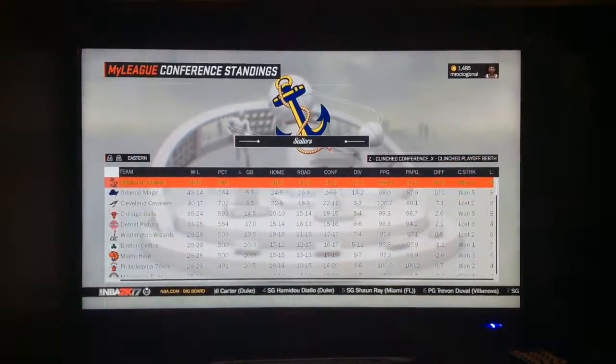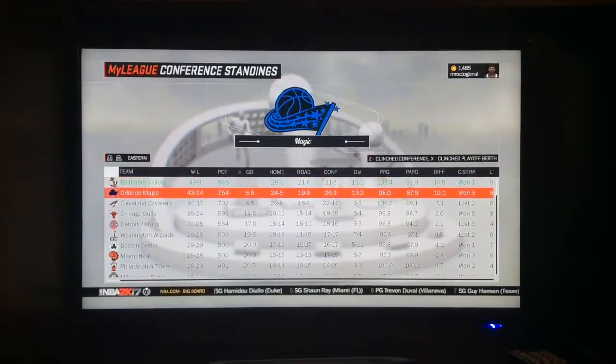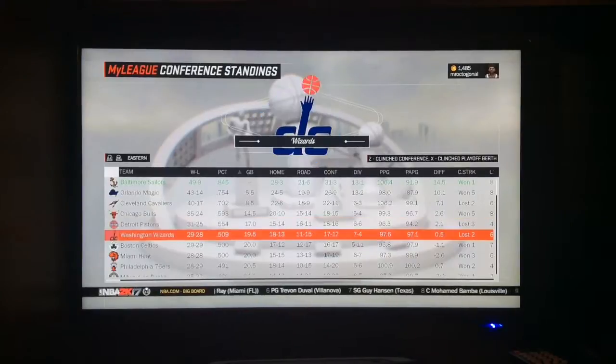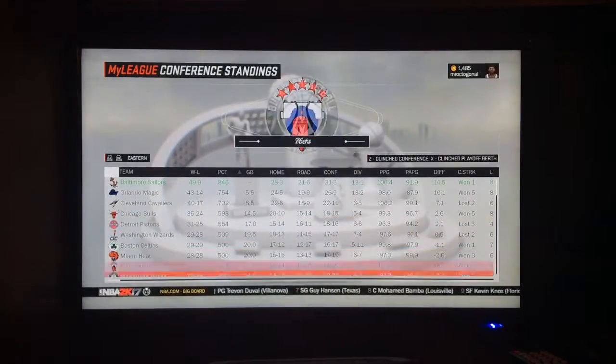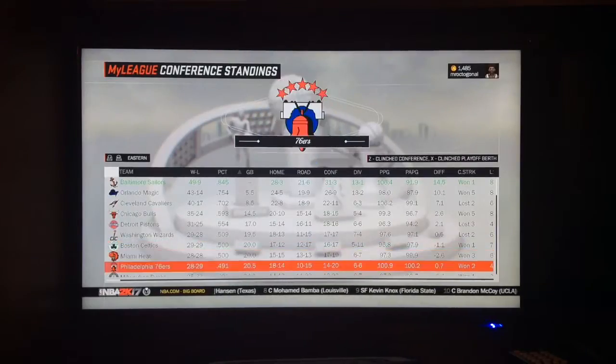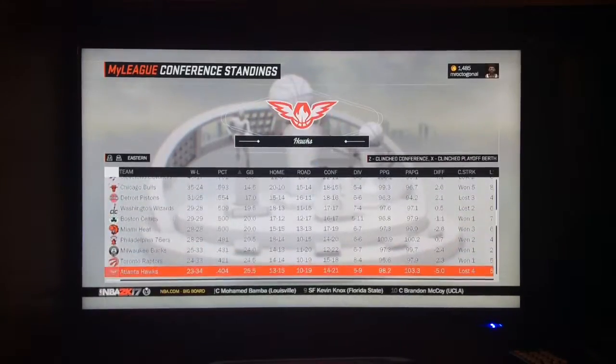While we are here, I'm going to show you guys the standings, and you'll get a look at the new logos. So we are leading the East, players, the Magic, the Cavs, the Bulls. The Bulls didn't change their logo. The Pistons did not change their logo. So who's the 8th seed? 5, 6, 7, 8, 12. The Heat are the 8th seed. 12 right now, the Heat is currently not in it.